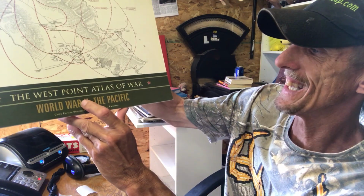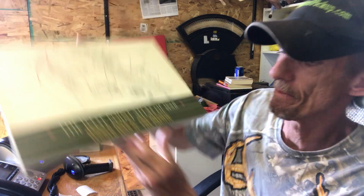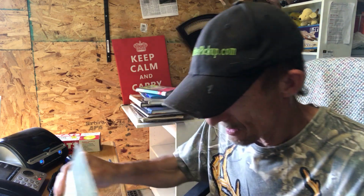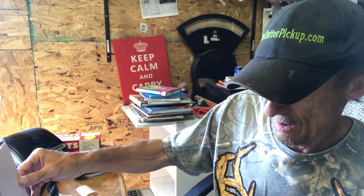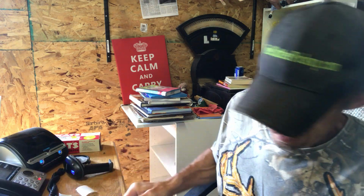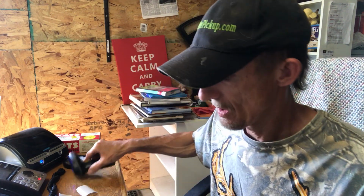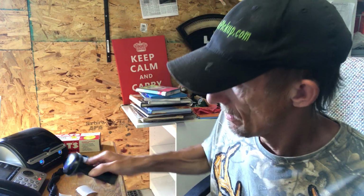Do one more book here. Here's another kind of cool book. This came from my library too. I'm gonna let you see it. The West Point Atlas of War, World War II, the Pacific. Now this book is in really decent condition. I was gonna see if I can see the year on this. It looks extremely new condition. Scan it in.